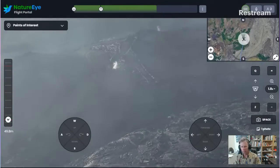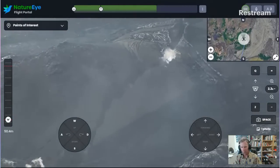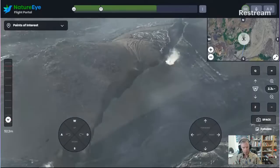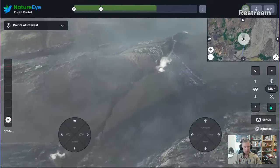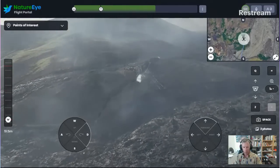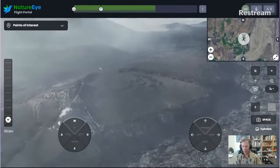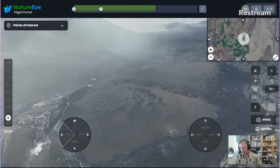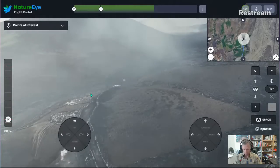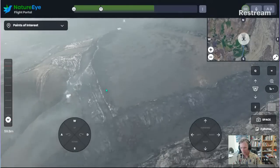So the camera capabilities on this are pretty nice. Of course, we got a little bit of sunlight here. So you've got zoom options on the camera, which is really pretty amazing. And then the ability to just keep moving the drone around 360 degrees, up, down, left, right. Looks like we had some of the lava come up right here and spill out of this part of the fissure, looks like to me.